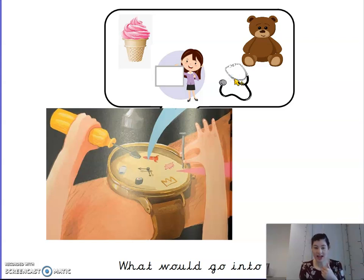What I'd like you to do today is I'd like you to have a go at thinking about what you'd put in your watch. What would you like in your future, or what things make you you? So think about things that you like that help to show who you are. And think about things that you might want to do in your future and put them into your watch.